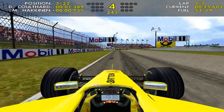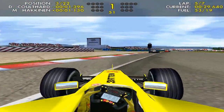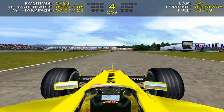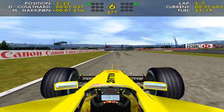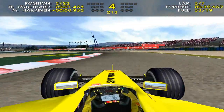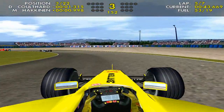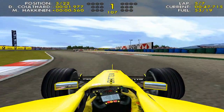Hakkinen is still right up behind us here. That's definitely something we need to watch out for. But into the hairpin once again, we close that gap down to about a second. And building up through the gears once again, you can see that the Jordan is quite good on the brakes, and it seems to be able to slow down quite quickly. And the acceleration is pretty good on it as well. Maybe it's just a top end speed that isn't really there for us at the moment, which is going to really be needed when we go to the German Grand Prix.